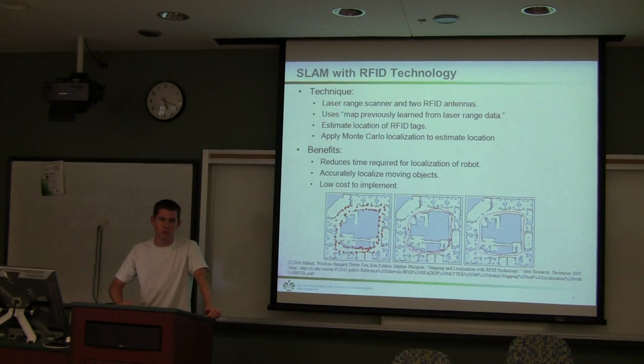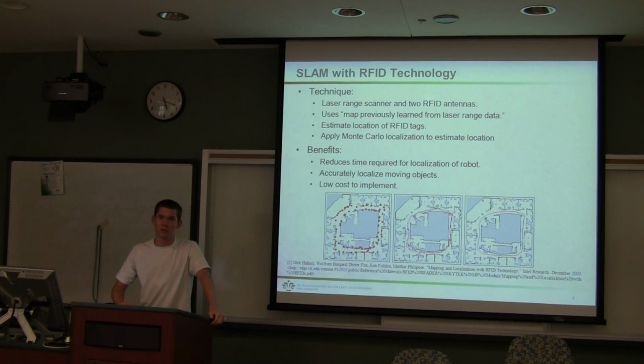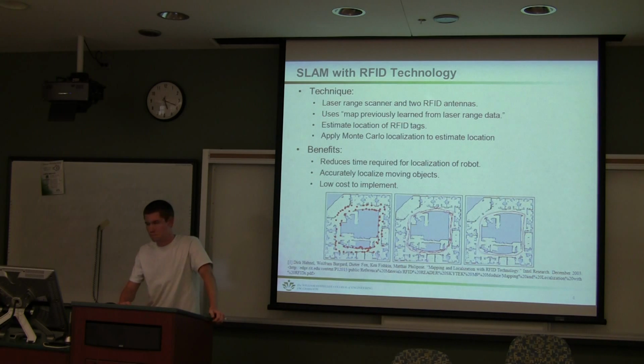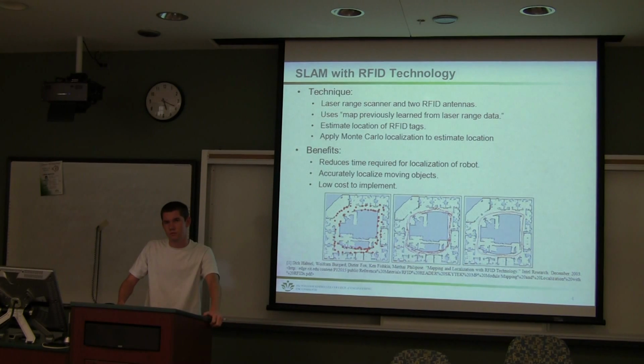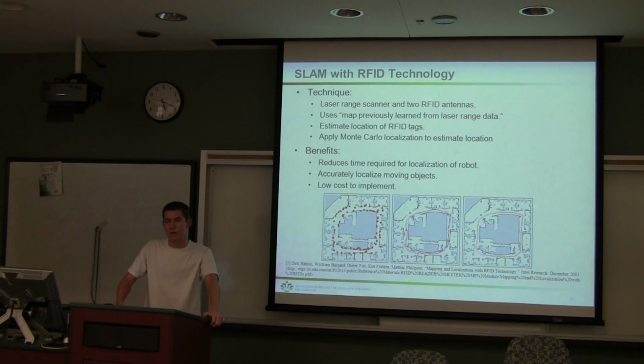Are there any questions? Are those active or passive RFID tags? They would be passive because they need electricity from the reader. Okay. So since they're passive, they really don't need their own batteries. So really the problem of localization is not so much at the little tag side, it's more at the reader side, is what you're saying, right? Yes. Okay.